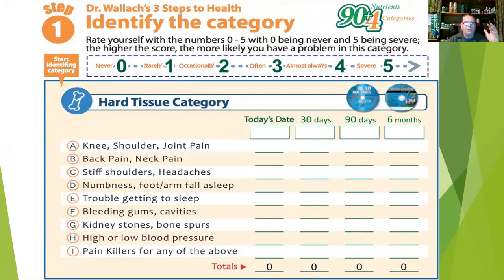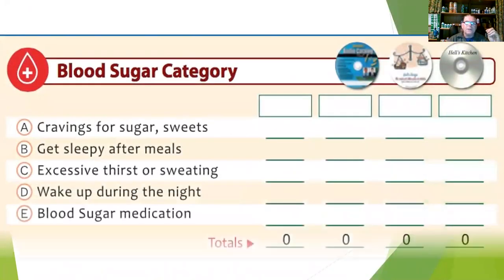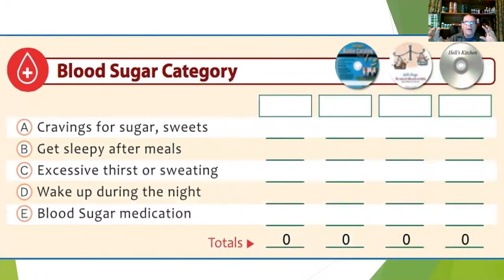So we have the hard tissue, and we have the soft tissue. Those are things like your skin, your organs, your brain, anything really which is soft, which doesn't go hard. Again, you work out what your ailments are, then create a score. Same with blood sugars, where we're looking for the things you feel when your blood sugars are out, those cravings for sweet things. A common one is, people eat and then straight after food, especially sugary food, they just want to have a little nap. So we work out if these are going to be an issue for yourself.